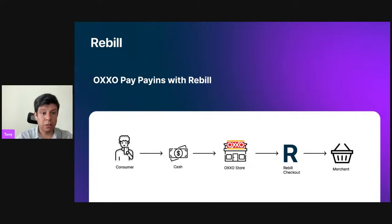So how does it work with Rebuild? OXXO Pay payments with Rebuild happen this way. When consumers order anything online, merchants use Rebuild to show OXXO Pay at the checkout.